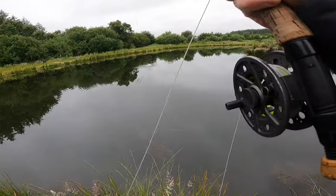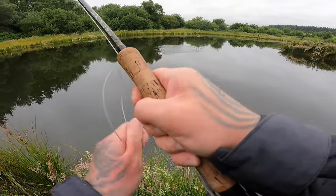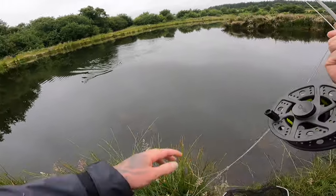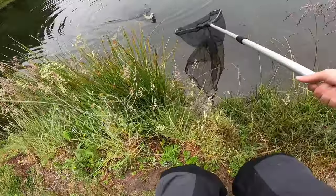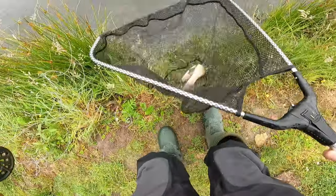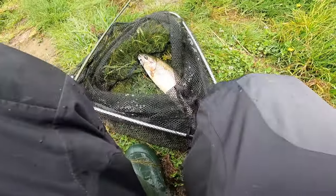There's a fish. Lovely stuff. Number 16. This guy's not huge, but he wanted it. Net. There we go. Have to take him out of the water as well. Get mine up. Nice and easy. Come on.